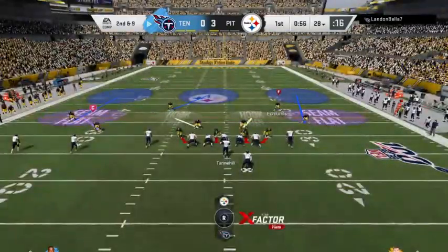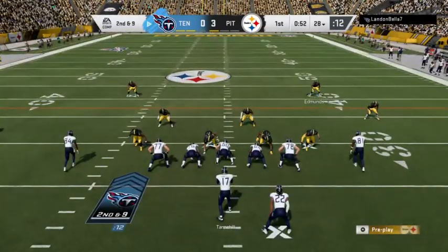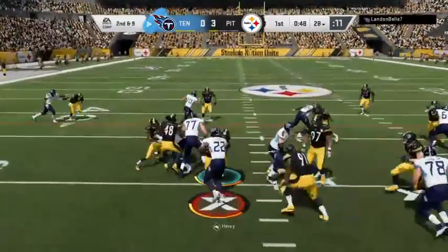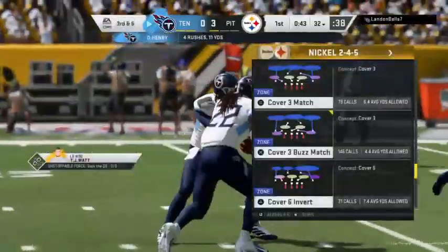Here's 2nd and 9, just a yard on that last run. Running from the gun with Henry, and he'll get about 4 across the 30 to the 32.